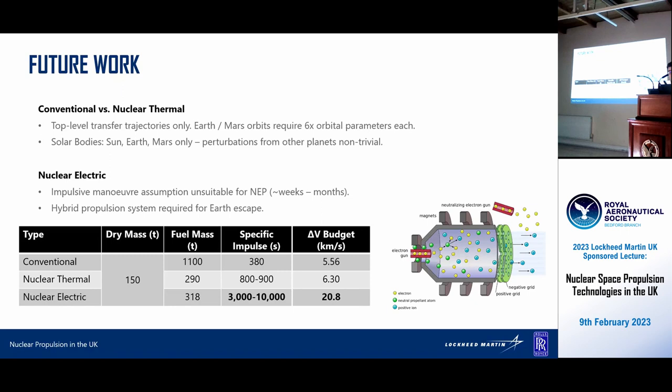So the other thing was in this GMAT code, you can decide what level of complexity you want in terms of which bodies you include in the solar system. So here we only looked at Sun, Earth, and Mars, but there's also many other bodies in the solar system that could have their gravitations affecting the spacecraft. So if you were, again, to do this in more detail, then you would include those extra bodies.